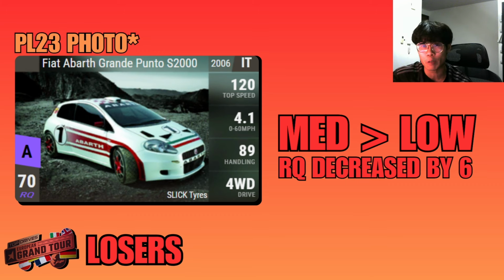You remember that? And the requirements was RQ 70 and below. And suddenly, because this just became RQ70, it made this car eligible for this event, and it was still a pretty good twisty car, because we still need to remember that this car can go up to 99 handling and a 0 to 60 at 3.4 seconds. So I don't think that this is going to become completely useless like the Suzuki Ignis, but it definitely is a loser of this update. It has gotten annihilated, but not as bad as the Suzuki Ignis.